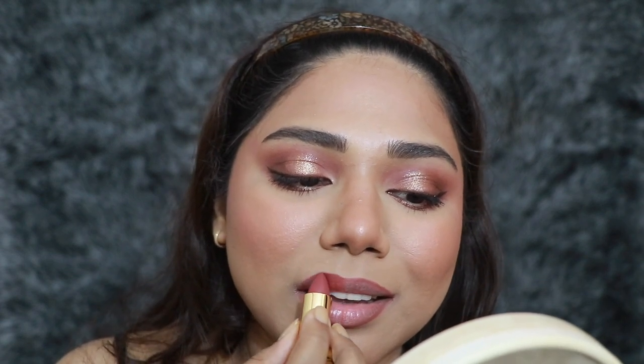Just going to first line my lips. Okay, so that's how the lip liner looks. I think the lipstick is going to be a little darker. And if I didn't already mention the shade name, this is in the shade Flesh 5. It just looks so pretty. And I'm going to apply. Look at that, you guys. It's just one swipe.